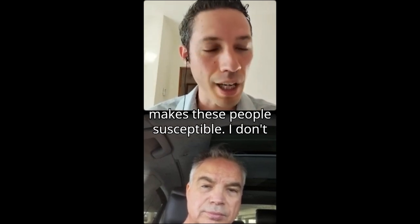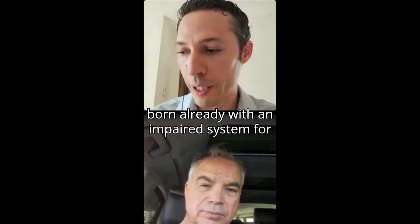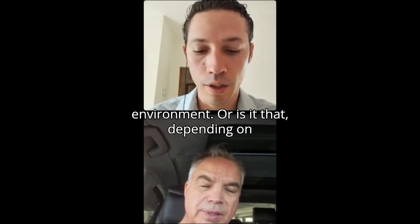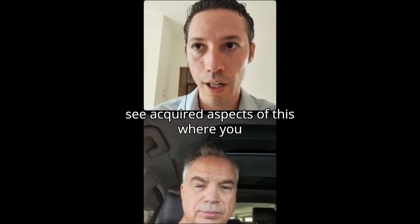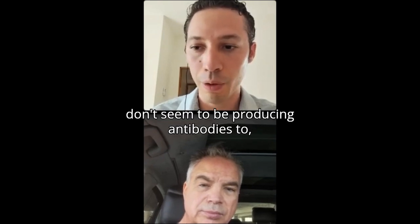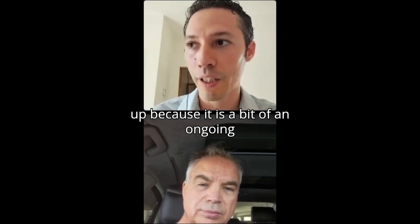people susceptible. I don't think we fully fleshed that out in terms of, are you born already with an impaired system for clearing out certain kinds of antigens when you encounter them in the environment? Or, depending on the metabolic state or the functional state, can this shift? And we do see acquired aspects of this, where you start seeing deficiencies of T cells and B cells, and suddenly they don't seem to be producing antibodies to, let's say, a tick-borne infection when in fact there is a tick-borne infection.